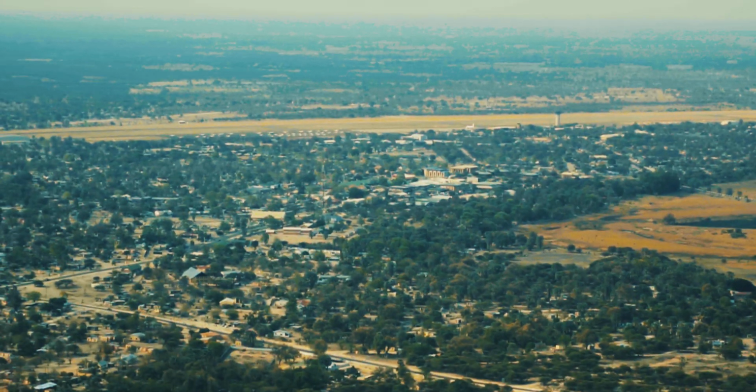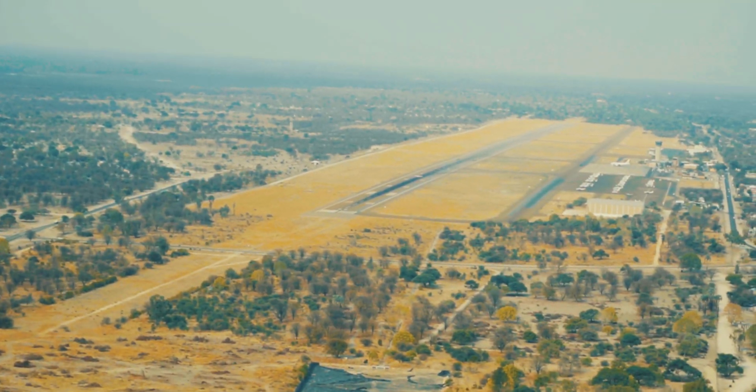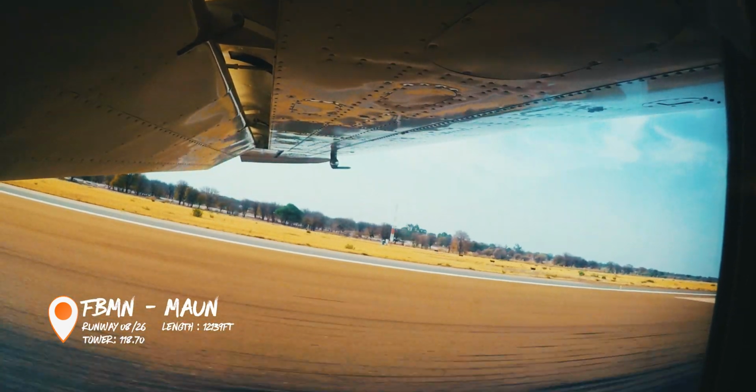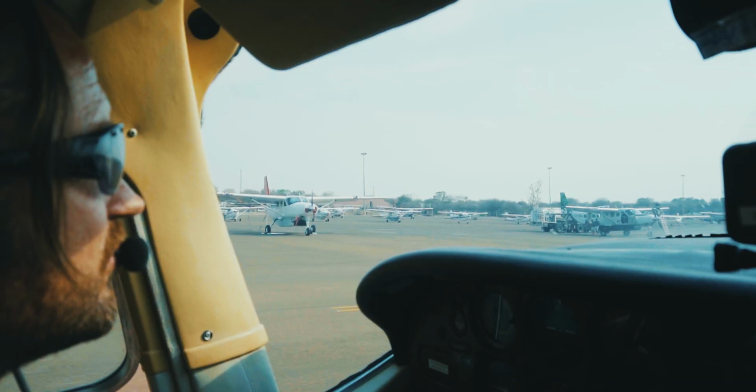Upon starting our descent, we quickly realized that we were indeed in Africa when the outside air temperature gauge started rising like a wristwatch from a comfortable 25 degrees to 40 degrees Celsius, or 104 degrees Fahrenheit for our American friends.